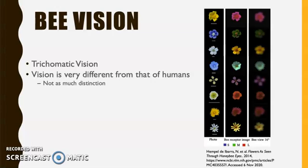To start off, we will be looking into how the honeybee sees. Color vision of the honeybee has been studied in more detail than nearly any other animal besides primates. In fact, they were the first non-hominin animal in which color vision was demonstrated definitively.